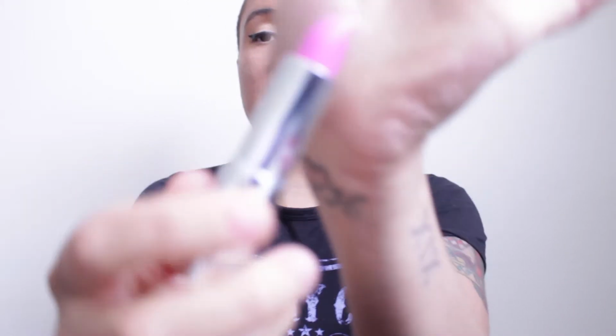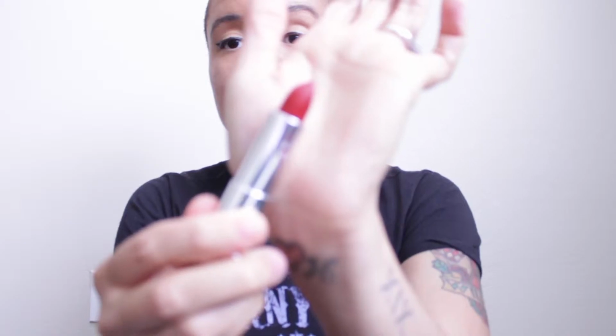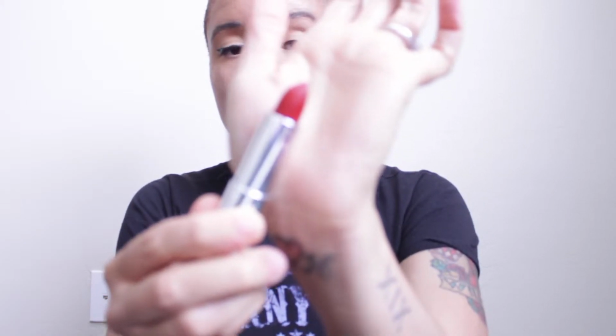But some are just not my go-to colors, or just something for when I wanna pop. This one is called Pink and Chic. Actually, I have not worn this one yet, but it's just gorgeous, gorgeous, gorgeous. And then, what else? This one is called Siren. No, I already have that one. This one is called Rich Ruby. I haven't worn this one yet, but it's a deep, deep red, gorgeous.